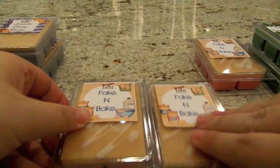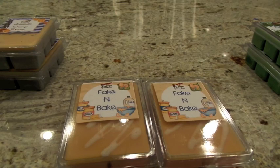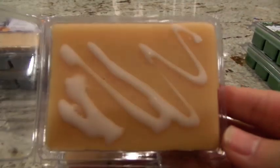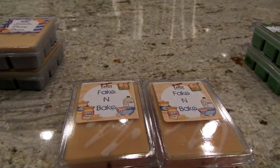Now this next one here is Fake and Bake. And this one is one of the blends I think that she came out with closer to when she opened. So this one is zucchini bread, sugar cookie, and then sweet cream. Love it, love it, love it. Oh, I love sweet zucchini bread scents.